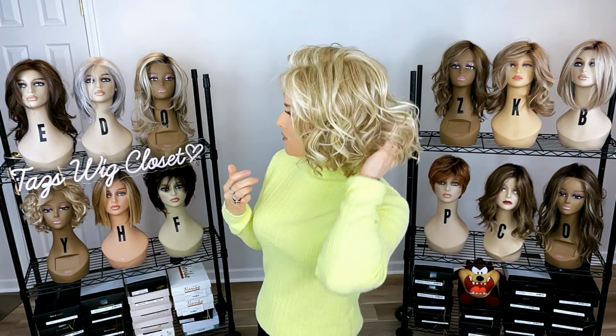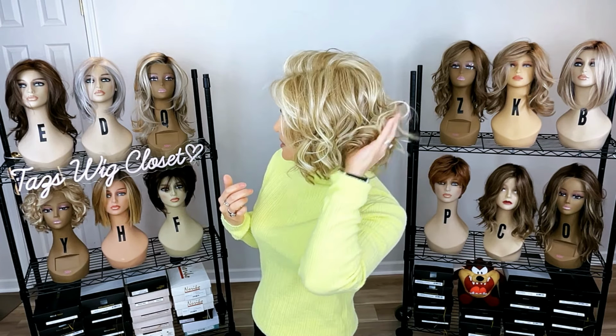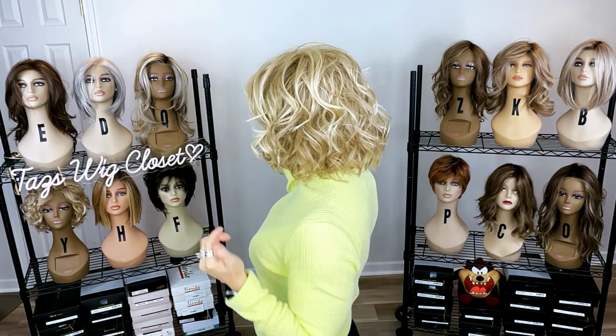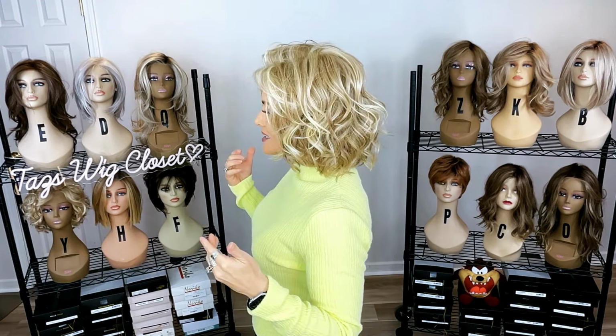All around, it's about 12 inches. I absolutely adore this graduated layering. So we have about 12 inches around the face, 12 inches overall, but you can see where there is some graduated layering among the waves in the back of the style. That reduces the weight. It helps the movement.